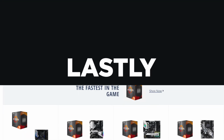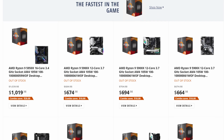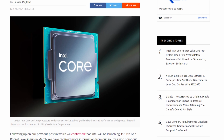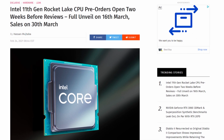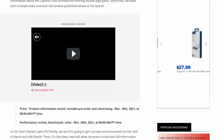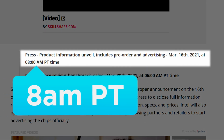Lastly for today, Intel looks to be taking advantage of the terrible market we're in if this news story is correct. In a recent report by WCCF Tech, they claim that Intel is planning to begin pre-orders of their Rocket Lake CPUs 2 weeks before reviews drop. According to this, Intel will make the full announcement for their 11th gen CPUs on March 16th.